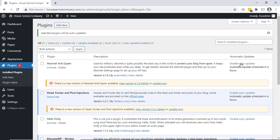If for some reason you just want to not update one specific plugin, do it manually, you can just change that and it goes away. So that's how you set up auto updates for plugins, but we're going to go ahead and manually update so we don't have to wait 4 hours.